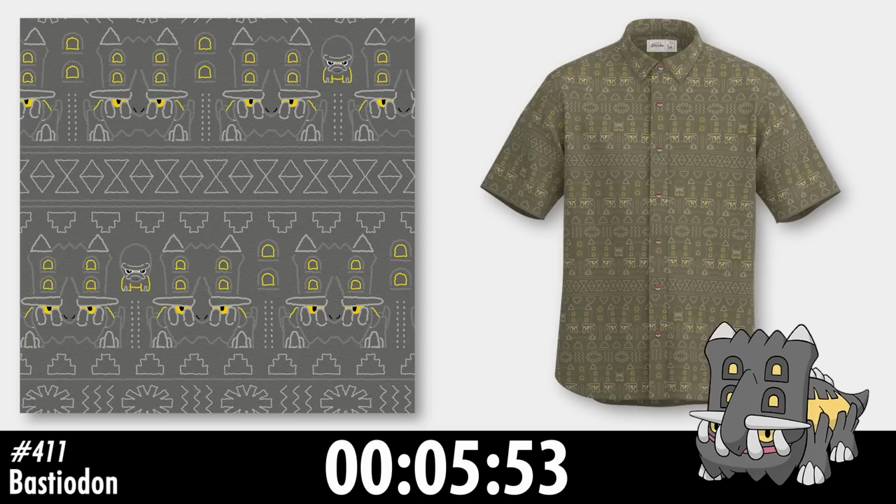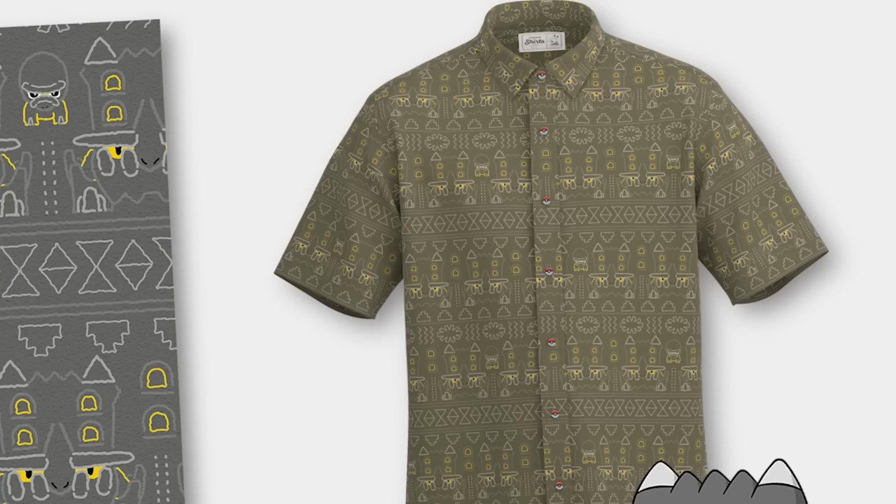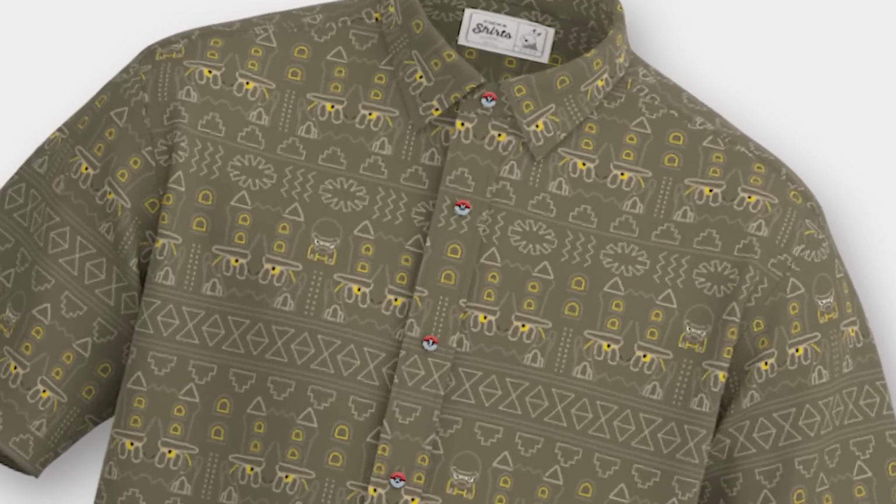Bastiodon. I love the ancient stone building vibes here. You'd think, how are they possibly going to make Bastiodon marketable on a shirt? And then, they did it! And they freaking did it well!